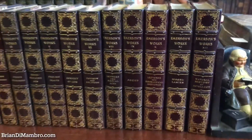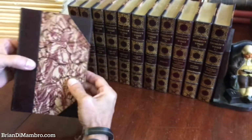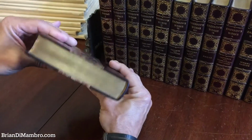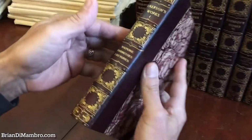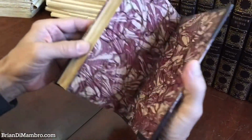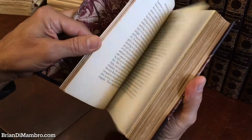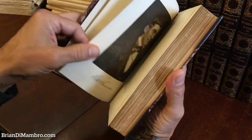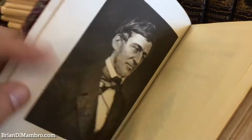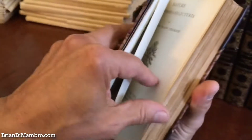We're going to now examine this beautiful 12-volume early 20th century set of works of Ralph Waldo Emerson. It's complete. We see here this is the condition that the set remains in. I'm going to actually show you each book briefly to give you an overview of the physical condition. They're all clean, tight and sound, just like this one. There are rotogravure or photogravure illustrations in each volume. 1903 is the title page here.